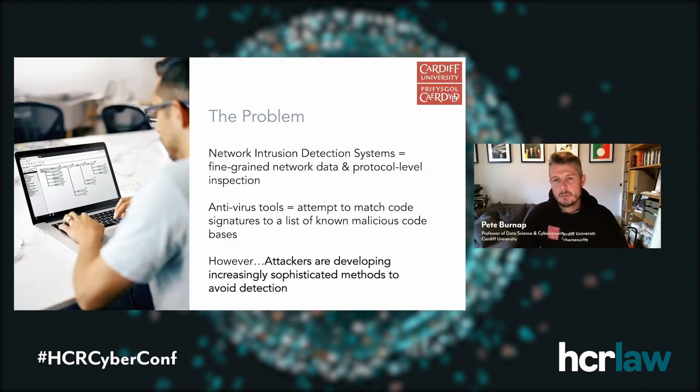So to frame the problem, everyone has network intrusion detection systems. Everyone has antivirus tools. We've all got them on our own computers at home. Everyone hopefully will have them in the office and corporate environment. These work by either doing network data analysis, looking at the data coming into the network and trying to identify attack traffic within that. Antivirus tools attempt to take bits of code that come into the network and match those against code that it's seen previously that is known to be malicious. And when you see those sorts of fingerprints, you flag the potential software as malicious.